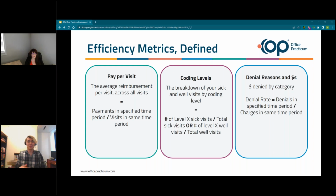Similarly, coding levels are the breakdown of your sick and well visits by the different level that they're being coded at. So you calculate it by taking the number of level 1 or 2 or 3, and so forth, sick visits divided by the total number of sick visits. And then for well visits, same thing: number of level X well visits divided by your total well visits. So like pay per visit, you're going to have 10 different coding level metrics that you're going to be tracking month over month or year over year, measuring against one another. And again, for these efficiency metrics, you have so many more of them because of the different ways that you're dividing up the data than you do some of our other ones.